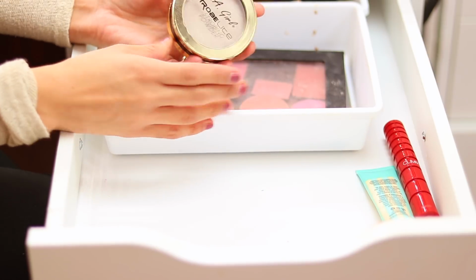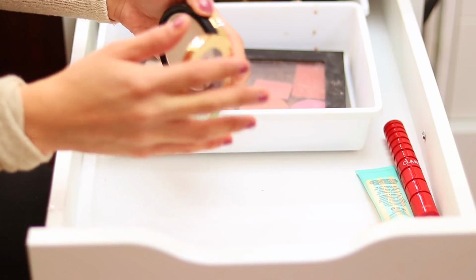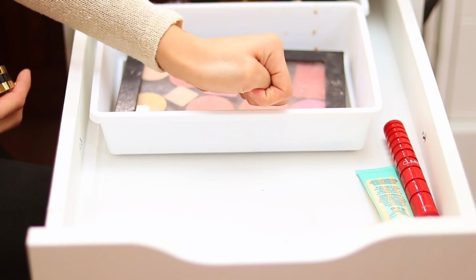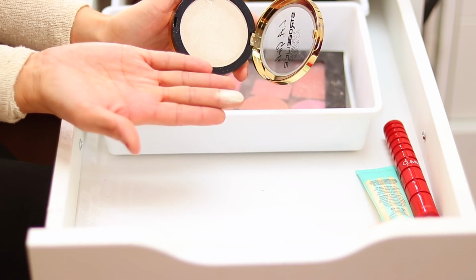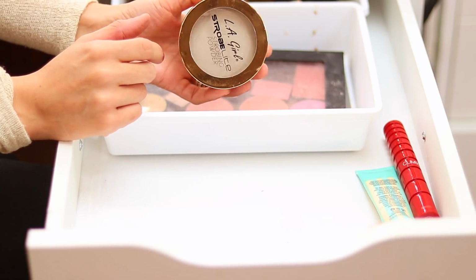The next thing I played around with was the LA Girl Strobe Light Strobing Powder. I feel like it really picks up and emphasizes texture, and I have pretty large pores on my high points of my cheek, so it just doesn't look well on my skin. So this is something I'm probably going to see if maybe a friend or family wants.